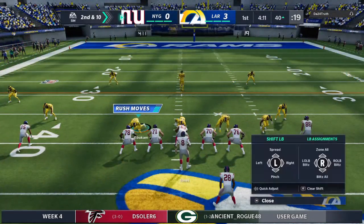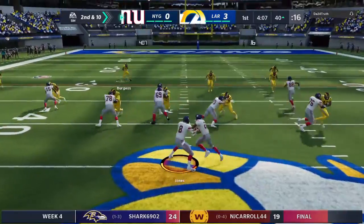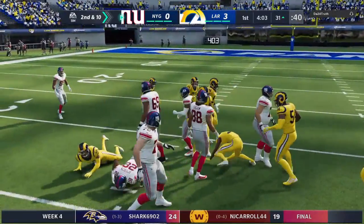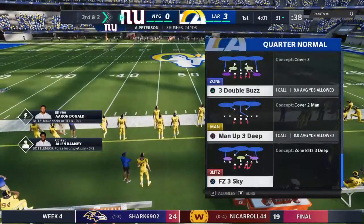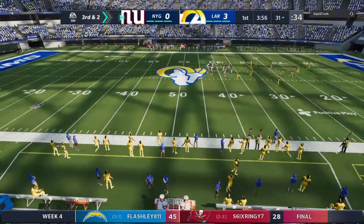Second and 10. They'll give to Peterson out of the gun. And some nice running, going to get him down close to a first down at the Rams 31. And that looked like some pretty easy yardage there, right up the gut.